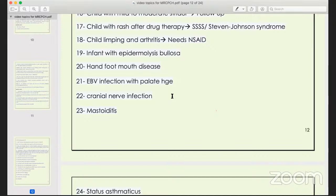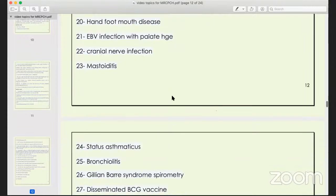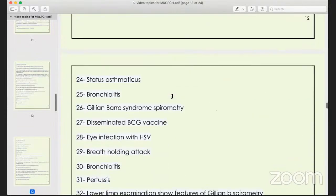Yes. Now next is cranial nerve infection. What is cranial nerve infection? Bell's palsy. Mastoiditis. We read details yesterday. Mastoiditis, there is a clear picture. And the differential diagnosis is non-accidental injury.